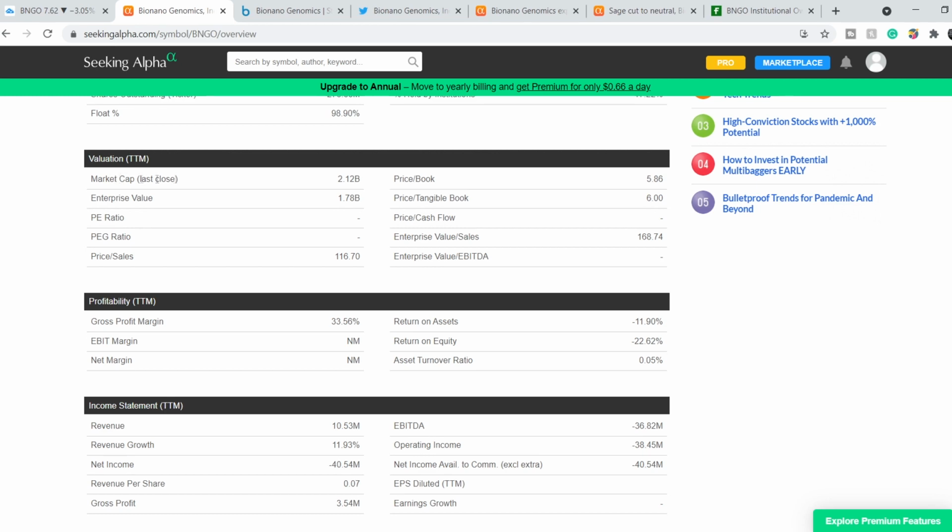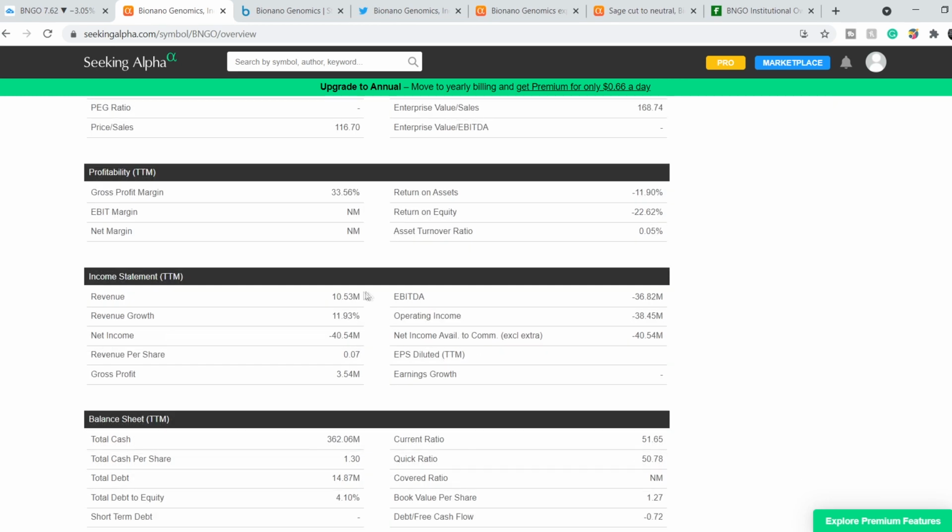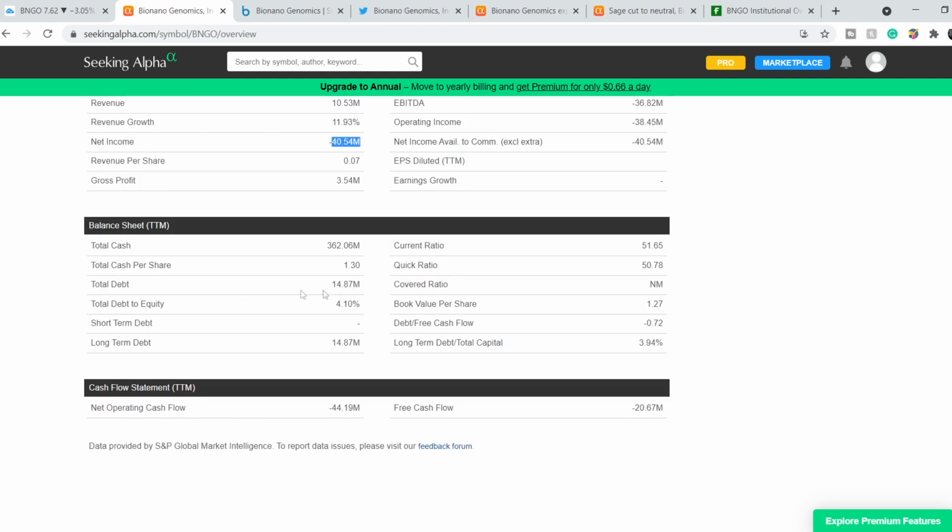For now, its total market cap is $2.12 billion. They have a revenue of $10.53 million with a negative net income of $40.54 million. They have plenty of cash of around $362.06 million, and their total debt is $14.87 million. And they have a mind-blowing current ratio of 51.65.